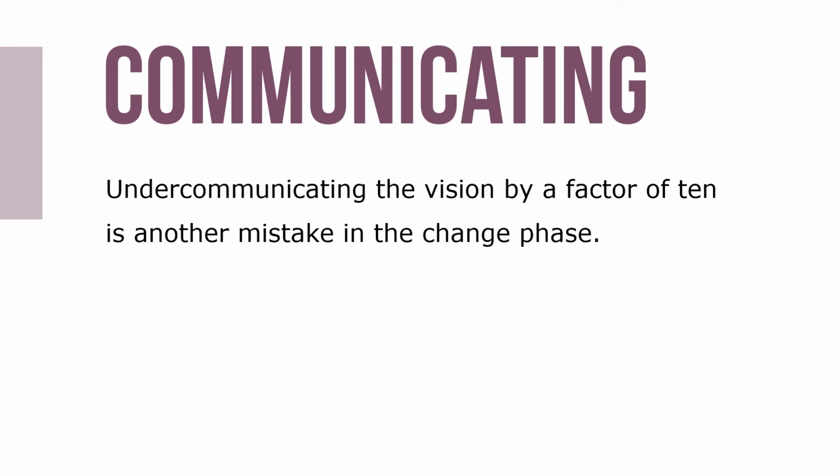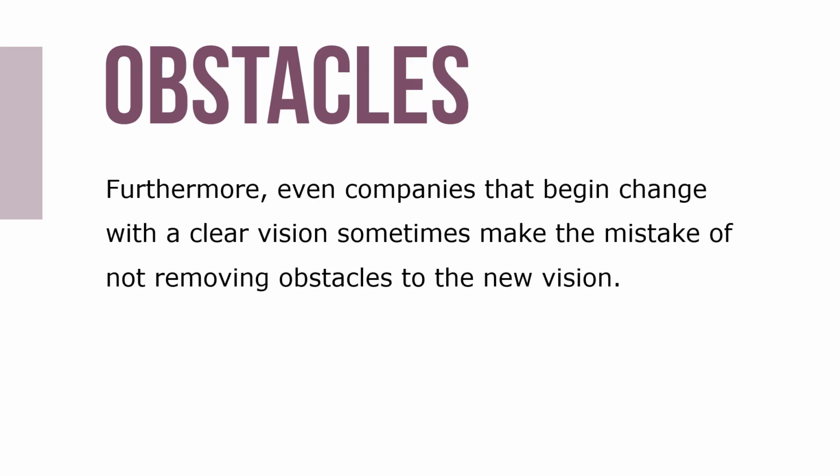Undercommunicating the vision is another mistake in the change process. Successful communication of the vision requires that top managers link everything the company does to the new vision so that they walk the talk by behaving in ways consistent with the vision. Furthermore, even companies that begin change with a clear vision sometimes make the mistake of not removing obstacles to that new vision. They leave formidable barriers to change in place by failing to redesign jobs, pay plans, and technology to support the new way of doing things.